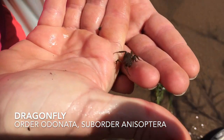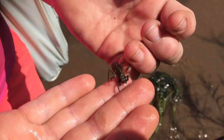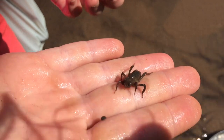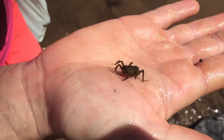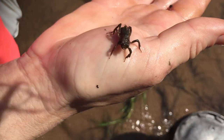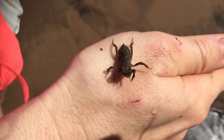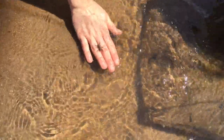Really cool dragonfly larvae. Look at him go. Doop doop doop doop doop. Watch him go, watch him go!